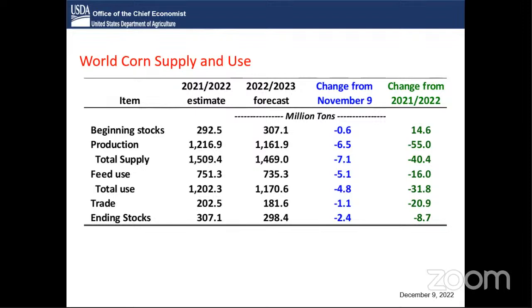Trade down a bit this month. Ukraine exports actually up based on the pace we've been observing, so we raised them 2 million tons to 17.5 million. Offset by lower exports from the U.S., 2 million, lower exports out of Russia, and lower from the EU as well.